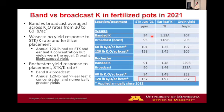Our soil test K in June of 21 was 94 or 95, so it's virtually the same. Our banded K treatments had greater ear leaf K versus the broadcast, and that's what we saw visually, but the yields were the same. When we look at the 60 pound and the 120 pound annual treatments, with the 60, the soil test was just slightly greater, and the ear leaf K was greater, but the yields were not.